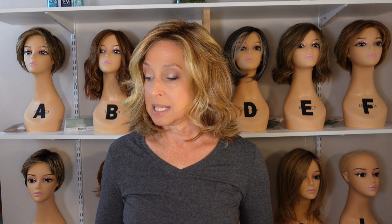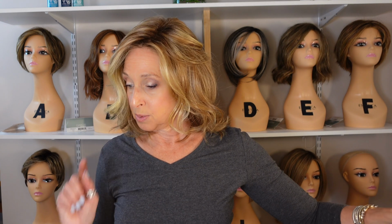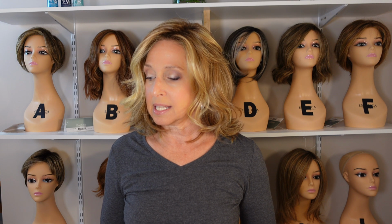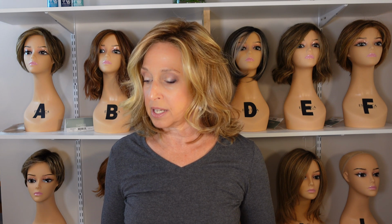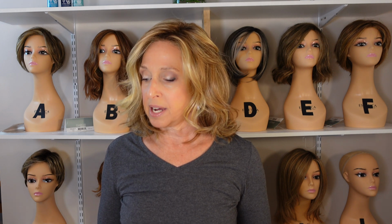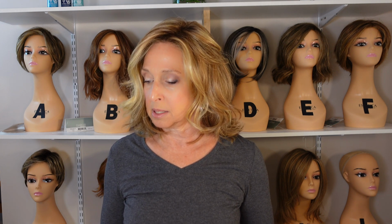Delight is made with heat-friendly synthetic fibers, which reminds me, Napoli was not heat-friendly. This one is heat-friendly. So your styling options are endless. The extended lace front creates a natural-looking front hairline that transitions into the mono part area, which provides a natural hair growth appearance in the parting area.